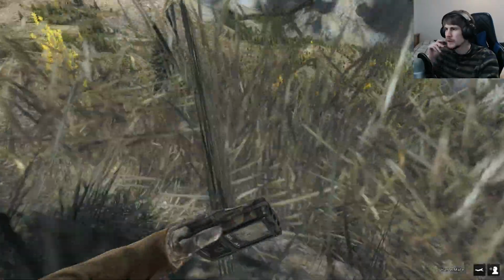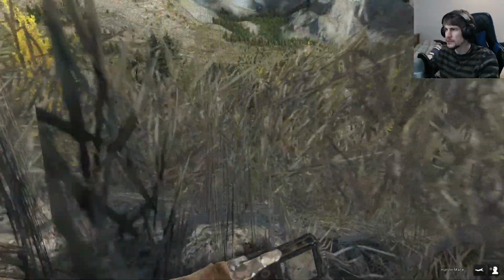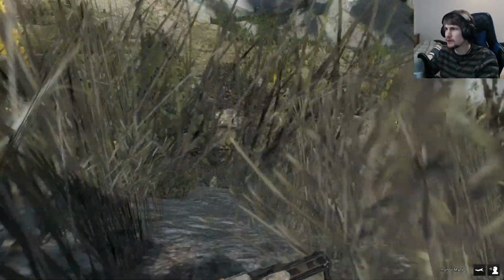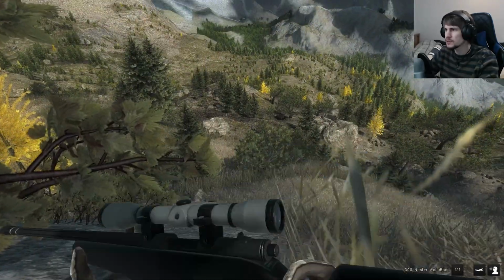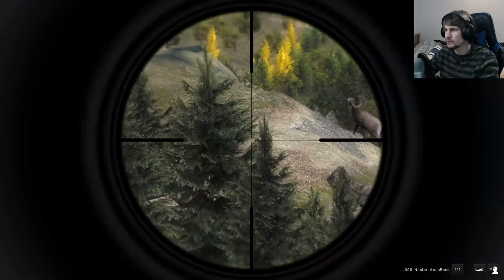Okay. Now I'll have to be careful up here, because that's what else can be up here, the mountain lions. I wasn't sure if this would be too... Yeah, see, if he's going to keep trotting, I'm basically going to have to get a shot on him.